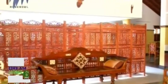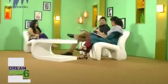The seating I felt was a little scattered because it's on all parts of the house. If you notice, the door is in the center. It faces the courtyard. That's fine, but you'll find that you don't have a seating circle. Most of the time when you have a house, you want to have a seating circle like we are sitting here, but that is sort of missing here.